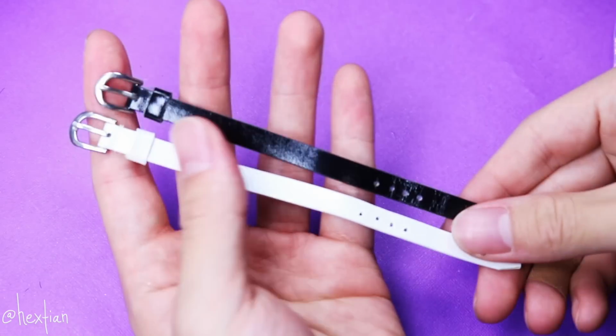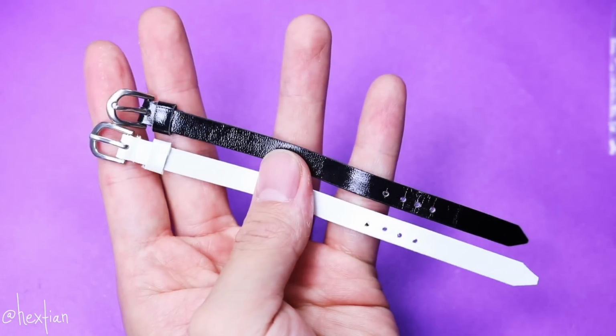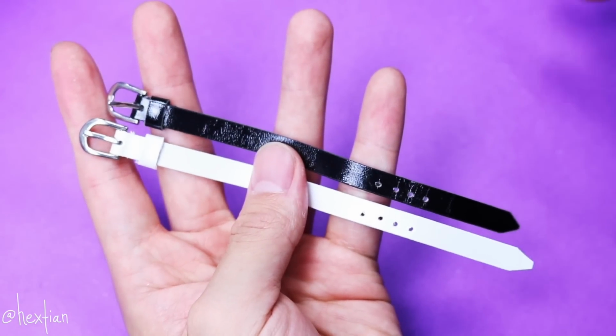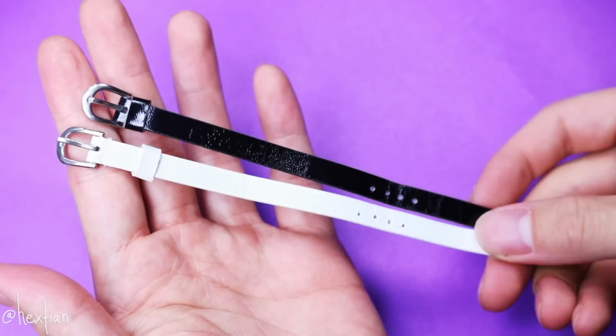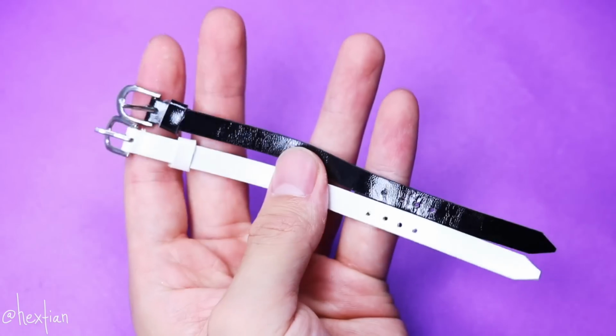They also provided me two belts over here in black and white. For sure, I'll be using the black more because it's more universal and I like a black on black look. I just love it. It's more sleek and the quality of these belts are to die for.